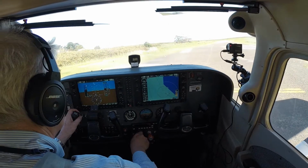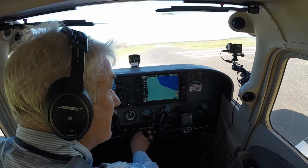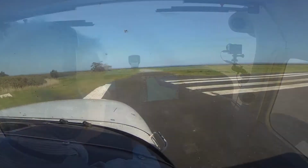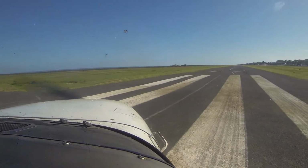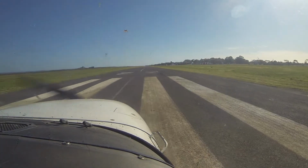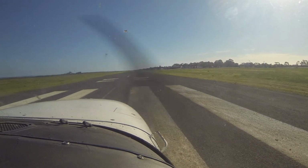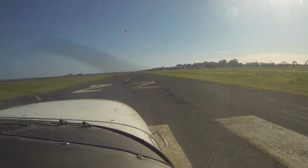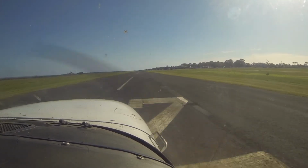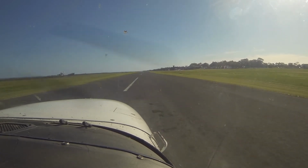Traffic, Cessna 172 Bravo Sierra Victor lining up runway 22 for an upwind departure to Moorabbin. Tooradin. Okay, lined up on the arrows, heads off the runway, to full power. Tooradin traffic, Bravo Sierra Victor rolling runway 22, Tooradin.